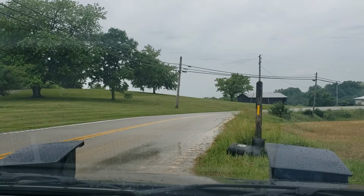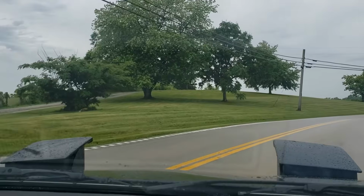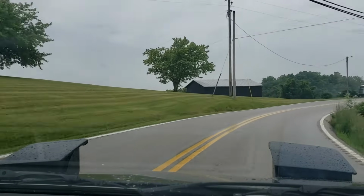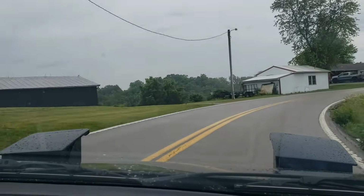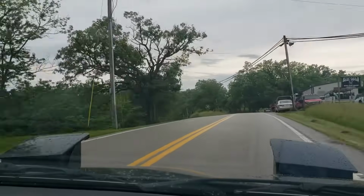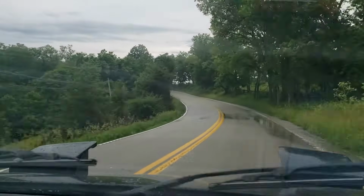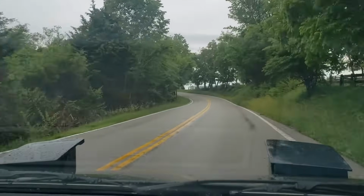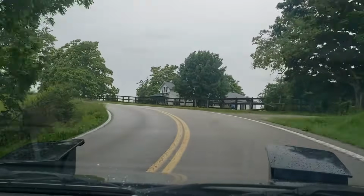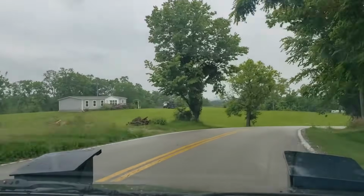And we are back on 22. There actually was a speed limit of 45 miles an hour. The pullover was very muddy. See if people actually go 45. Also see if I've got the mud off my tires. That was kind of slippery.